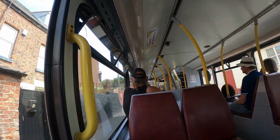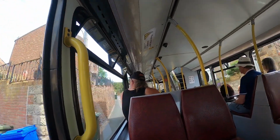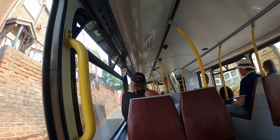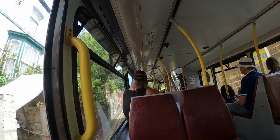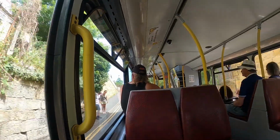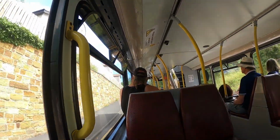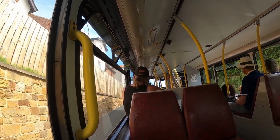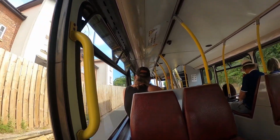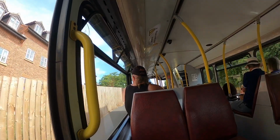We're now commencing the steep climb up Green Lane. Please be aware of low branches if you're sitting upstairs. Green Lane was known locally at one time as Hurst Road or Corpse Road. It was the route taken by the rich to get to the church graveyard in horse-drawn carriages. The Tour de Yorkshire cycle race also passed along this route.